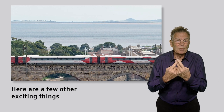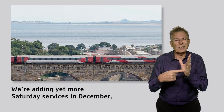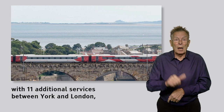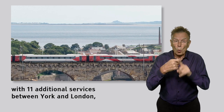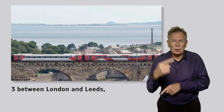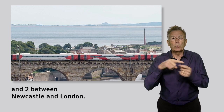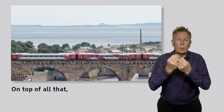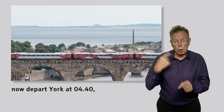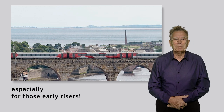Here are a few other exciting things that are happening across the route. We're adding yet more Saturday services in December, with 11 additional services between York and London, 8 between Newark Northgate and London, 3 between London and Leeds, and 2 between Newcastle and London. On top of all that, the first weekday trains to London now depart York at 4:40 a.m, especially for those early risers.